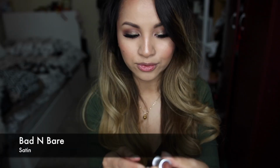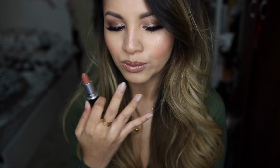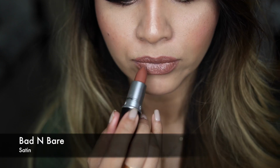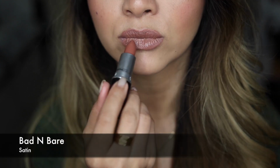Bad and Bare. This is an absolutely beautiful shade. Mid-tone cool nude with gold undertones. I definitely see a lot of cool undertones with a hint of warmth. Satin finish, I believe. And satin finishes by MAC are like the best formula because it's super creamy. It gives you a nice balance of matte look and at the same time has a bit of a sheen.